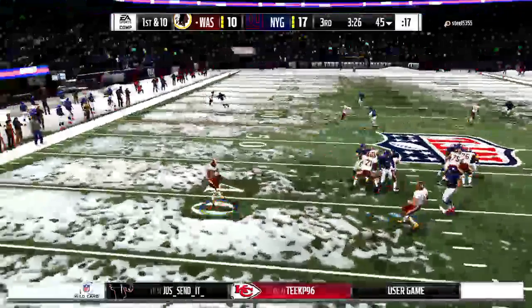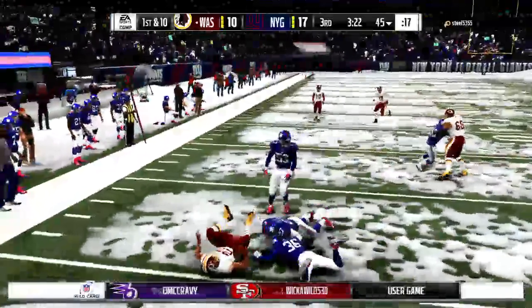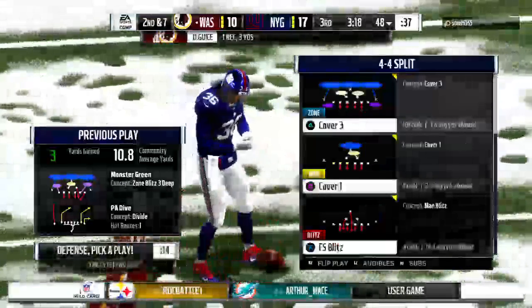Here's Jones on 1st and 10. They'll check it down to Geis, and he'll get it out a couple yards shy of midfield at the 48. Call it a 3-yard gain, and that'll make it a second down.